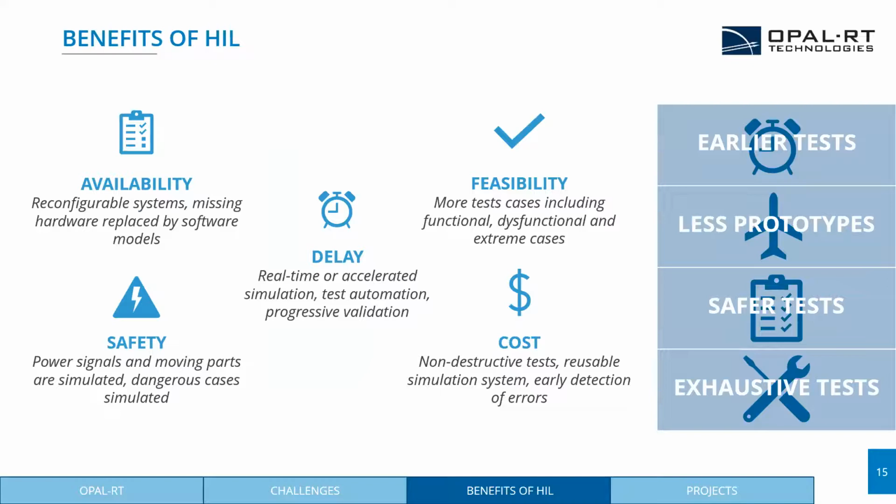We have the safety topic. Either because we are talking about power systems which are driving power signals, or we have moving parts, or we have dangerous test cases. All these things can be tested on the ground and can be tested on virtual models. We can have as well a very positive impact on delay. We can execute these test cases on these virtual models using real-time or accelerated simulation. We can automate all these tests, and we can validate progressively all these complex control systems.